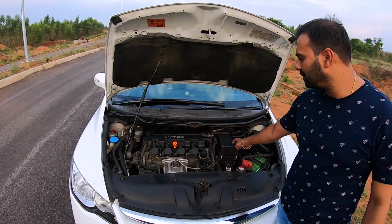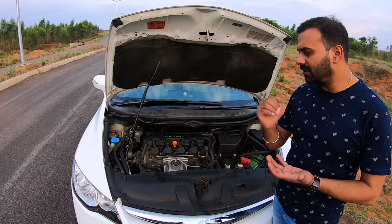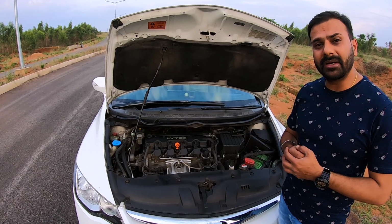I just changed the paper element filter to K&N. That did make a slight difference in terms of the way it behaved, especially the low end grunt of the car improved, and the mileage was actually a lot better.